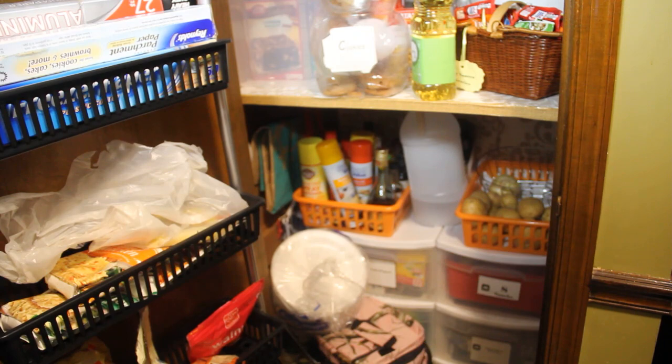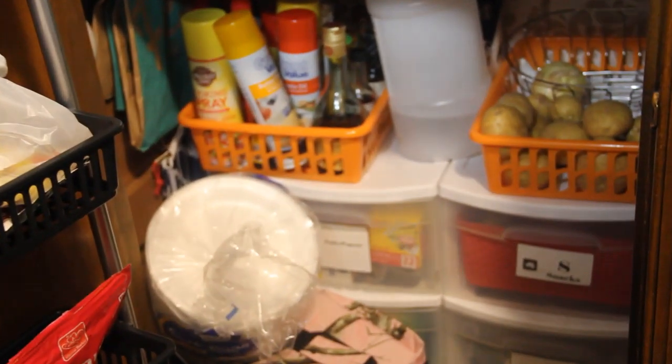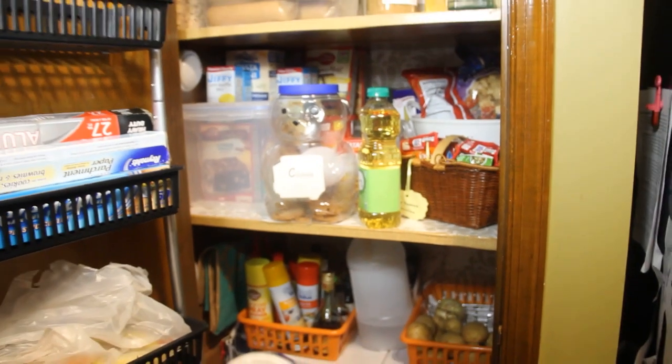However, I just need to rearrange some things. Like I said, I thought that I was really organized because, as you can see, I labeled every drawer. But it's just not working for me. It's not as organized as I would like. So today we begin again.